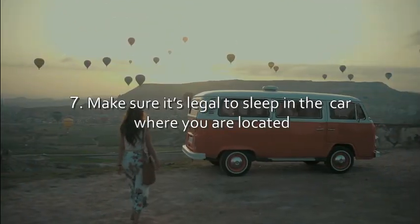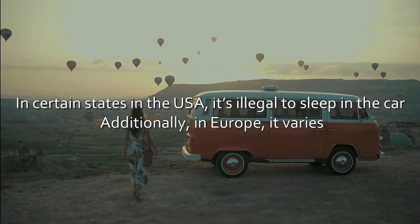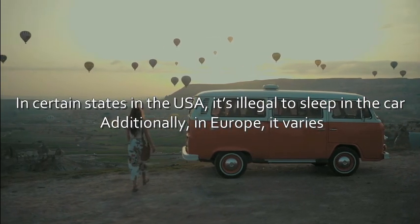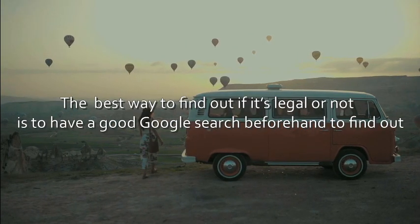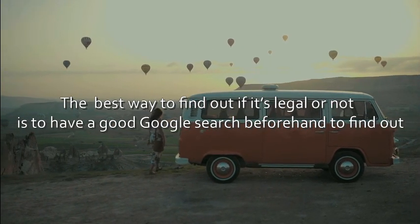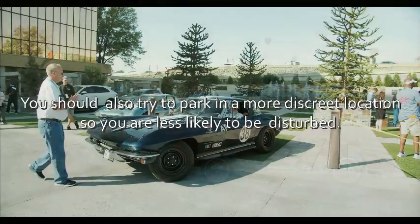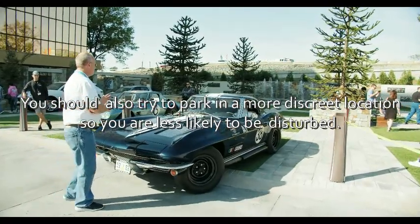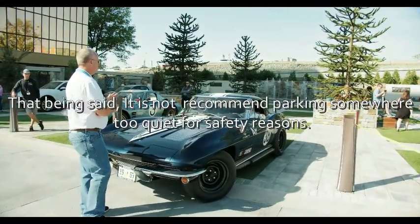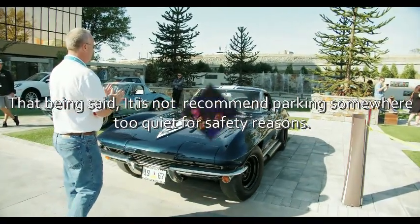7. Make sure it's legal to sleep in the car where you are located. In certain states in the USA, it's illegal to sleep in the car. Additionally, in Europe, it varies. The best way to find out if it's legal or not is to have a good Google search beforehand. You should also try to park in a more discreet location so you are less likely to be disturbed. That being said, it is not recommended parking somewhere too quiet for safety reasons.